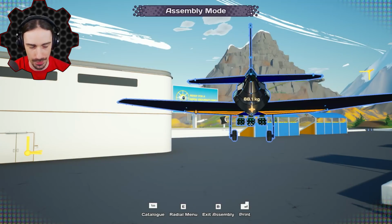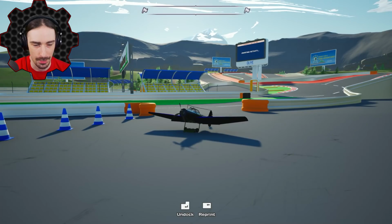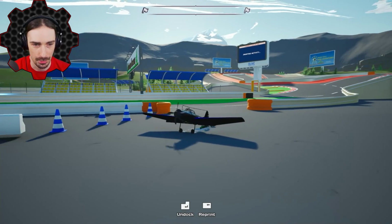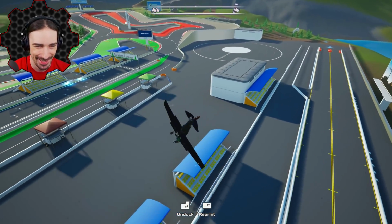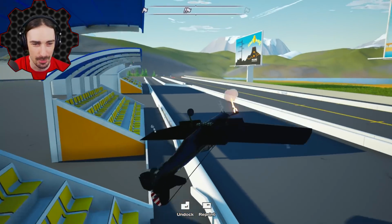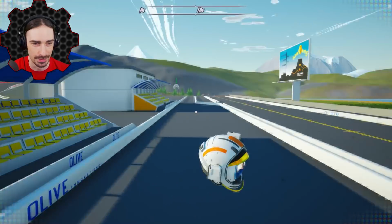I don't actually know if this is a real plane, but it's certainly... Uh-oh, I dropped the bombs. I don't know if they're gonna explode. Okay, let's just take... Oh, no, there's the... Oh, it exploded! I don't know if this is based off of a real model, but it looks real enough, so that qualifies for realism to me.